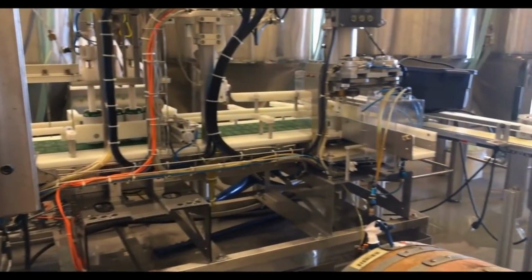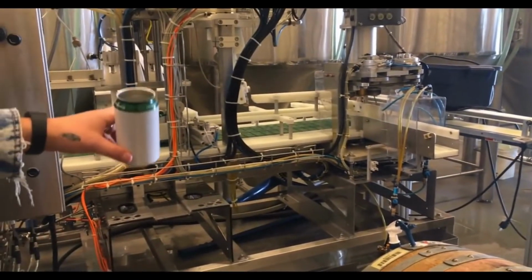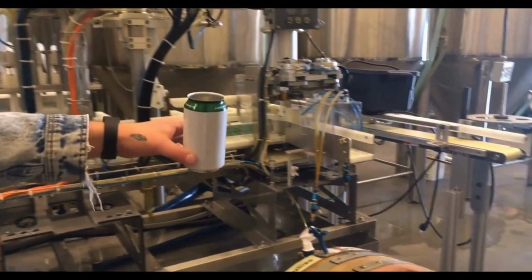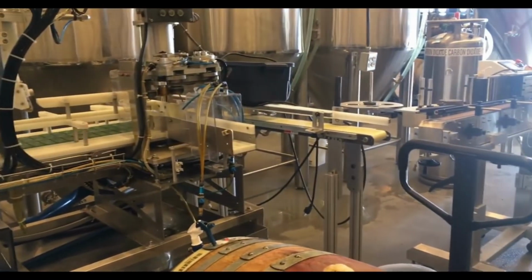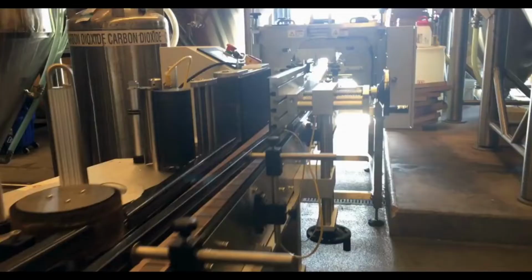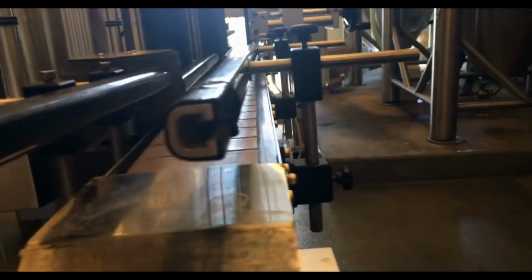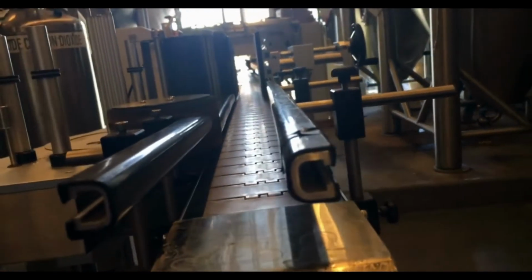Then they hit this line that they get capped on. We have our seamer over here that seams them up. Then typically we have this other arm, this other conveyor that's actually turned into an L. That'll take them down. And then our next piece of equipment is our labeler. That's not in a lot of breweries. That's the piece that we've kind of taken and ran with.